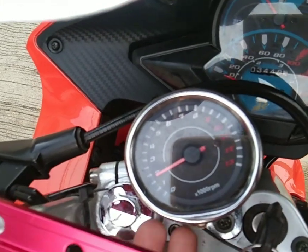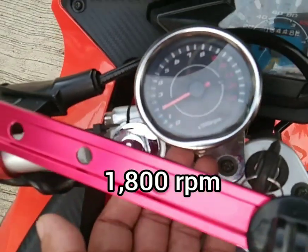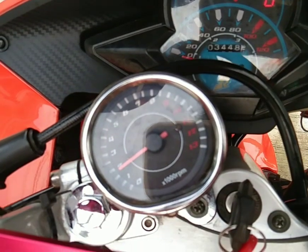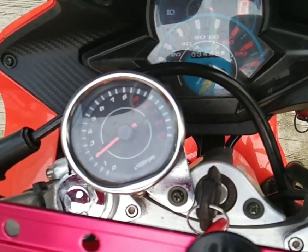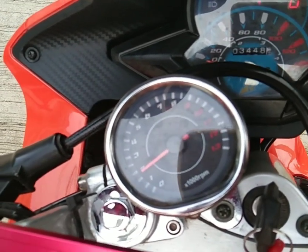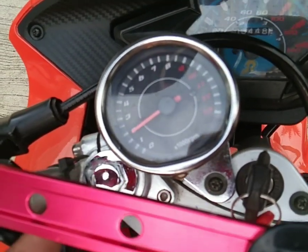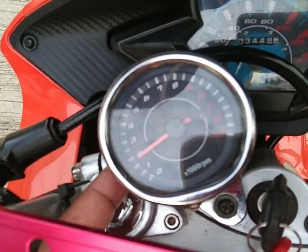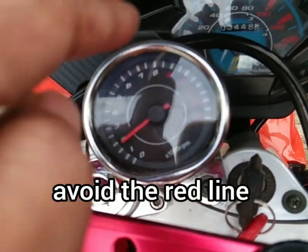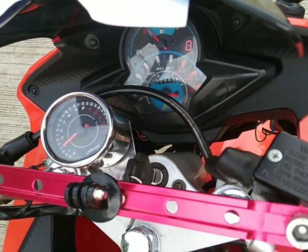And we have the RPM gauge at 1,800 revolutions per minute, which is just very fine, as its engine is working perfectly every day. Every time I increase the acceleration, I try to observe the extent of the gauge as it reaches the red line. Just be careful to avoid the red line indicator so that the engine will not break.